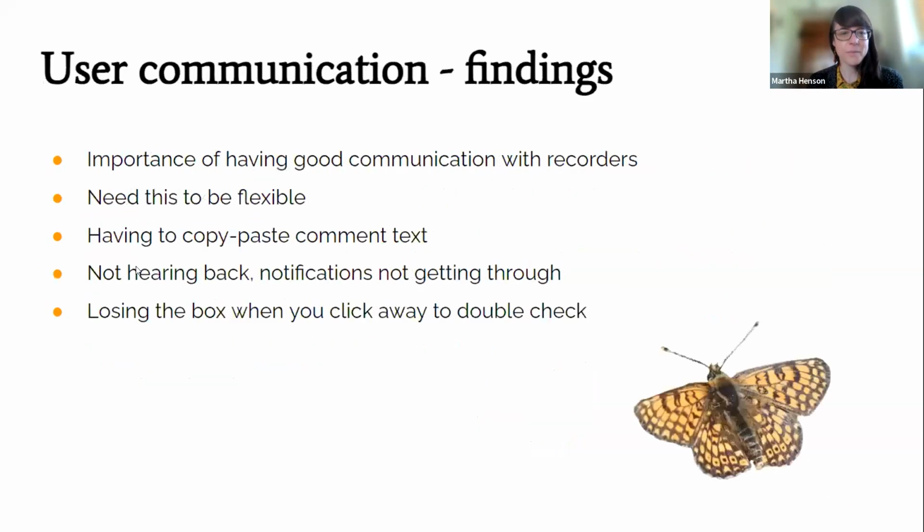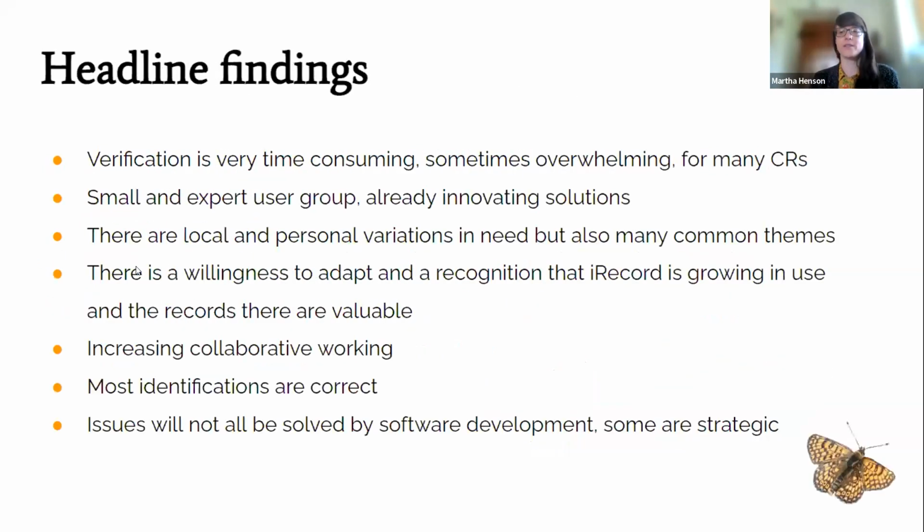So the headline findings, and this was the same slide that I shared with that expert working group. As we've already said, for some people, verification is really time consuming. And for some people, that's overwhelming. Not for everybody. Not everybody has a huge number of records coming in. But certainly anything that could improve the process and make it more efficient would be very welcomed.